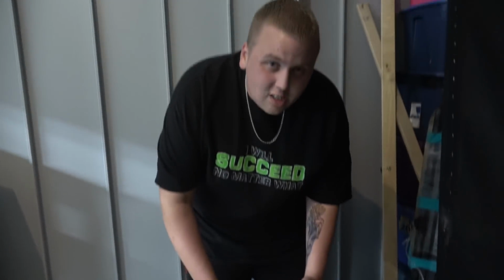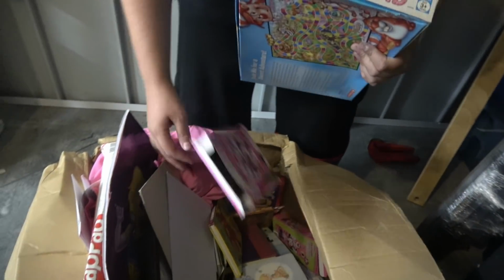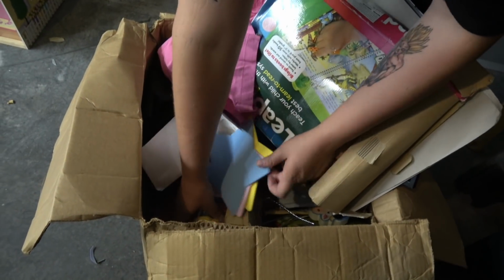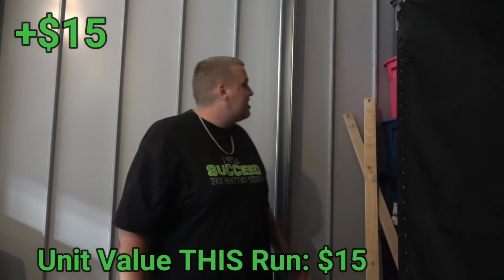So the first of these two boxes was full of nothing but clothes, so we went ahead and took that one out. Didn't want to show you more clothes. Let's get into here. Look what we got. Candyland! That's one of the best kids games ever. Oh, well, that's open. Puzzles. The rest of this box, though, does look like a crap ton of children's books, which are good sellers at the flea market. We get a dollar a piece, and there's probably at least 10 to 20 of them. So with Candyland and everything, I'm gonna call that a $15 box, and let's get on to the totes.